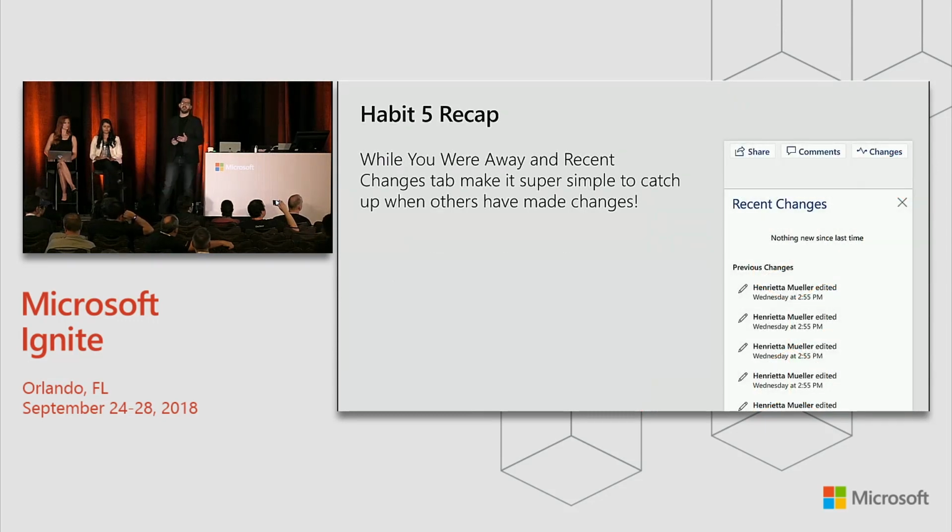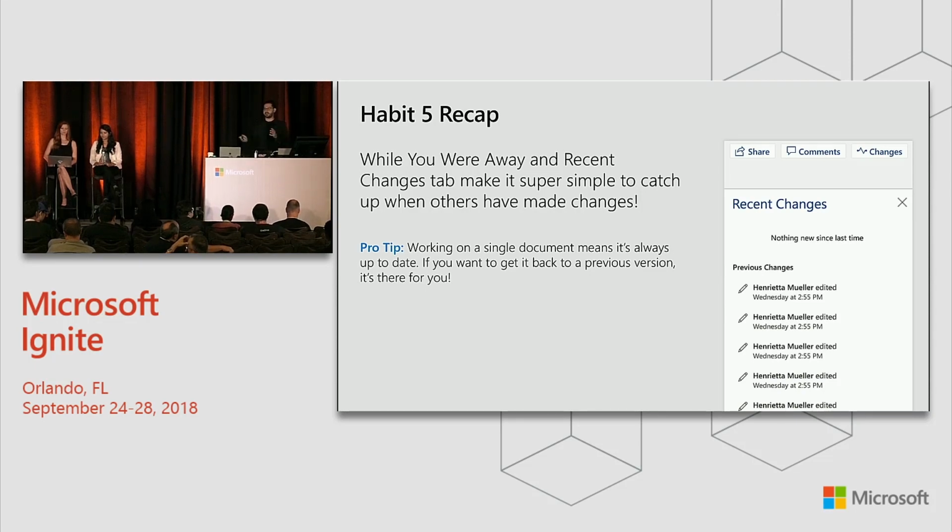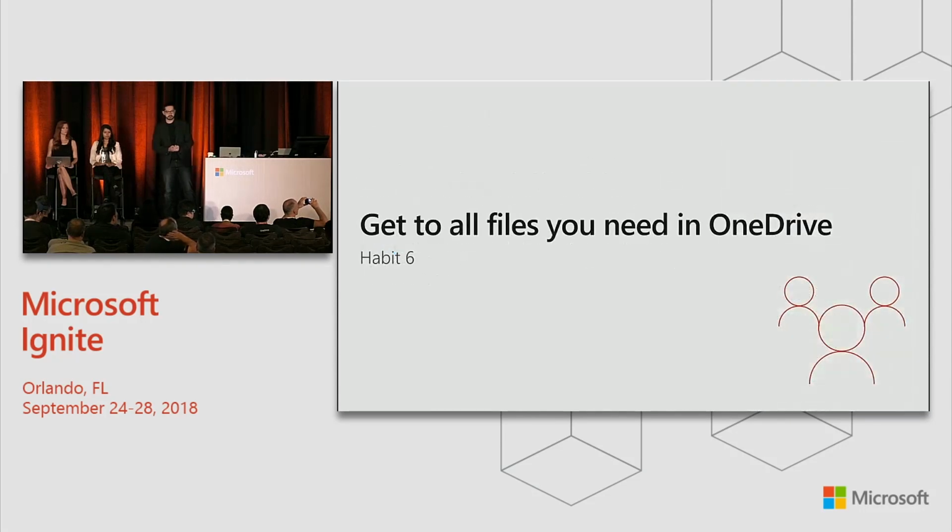It's a really powerful way to make sure that you're feeling good about sharing your files with a bunch of people and having them make a lot of changes and you don't have to pay attention. One pro tip on this is, of course, thanks to the power of the cloud and OneDrive, even if you had to go back a couple of versions because you didn't really love those changes that others made, or maybe there was a problem, version history is there. It has your back, and you can go back pretty easily.